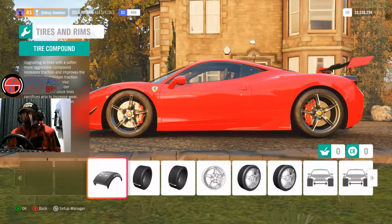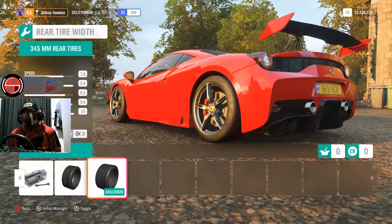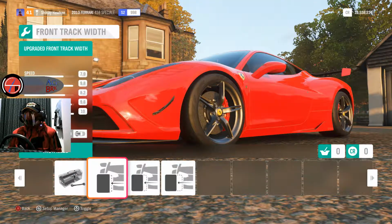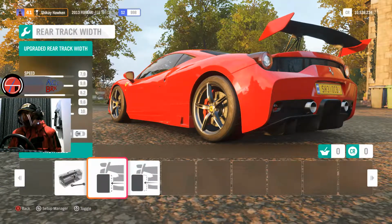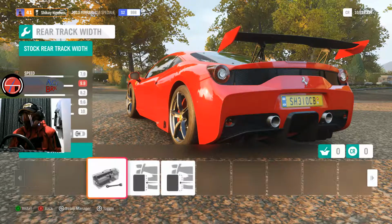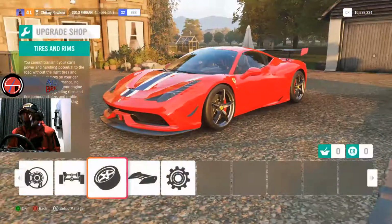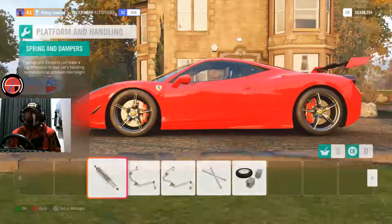So tires, obviously race tires. Front has 275, rear has 345. For track width, first stage track width on the front, and on the rear it's still called first stage track width. It's already on the first stage if you want the stock one, so it doesn't really make much difference. Maxed out the drivetrain.